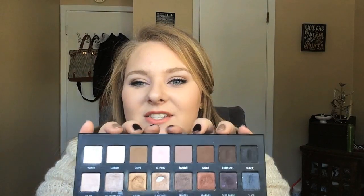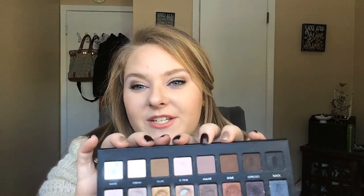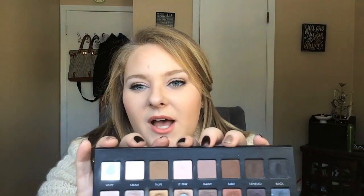So if you are starting this palette, I don't have any extreme tips. I would just say that it does have a lot of fallout, like I said. And if you concentrate your brush, you're going to hit pan quicker, in my experience. So those are the only two things I really have to say.